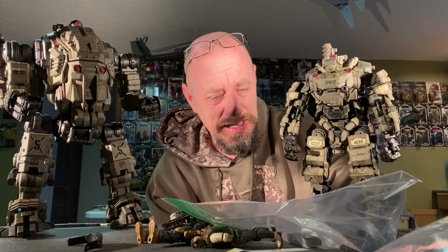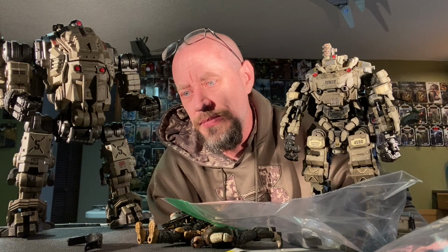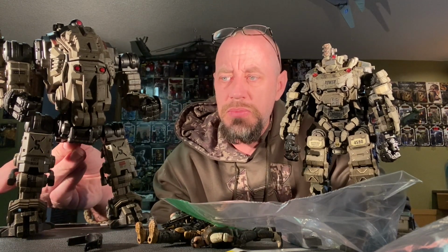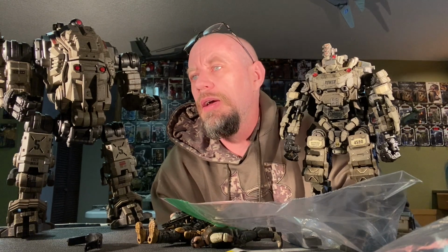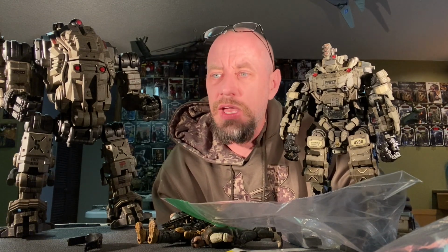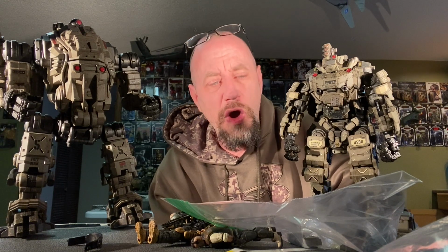All the articulation on the panels is fantastic. This has none of that. The only articulation is on the jump jet on the back. That's not a joint, or the cockpit. But overall, I think they are both fantastic figures.